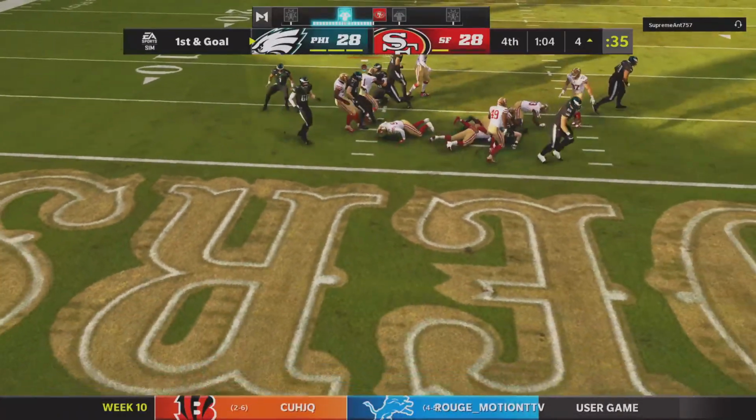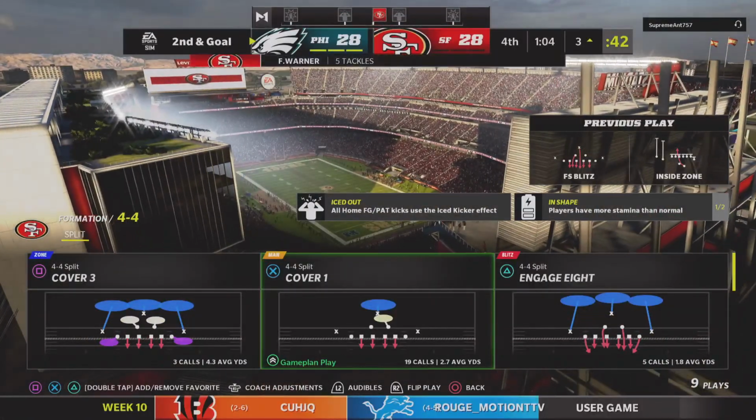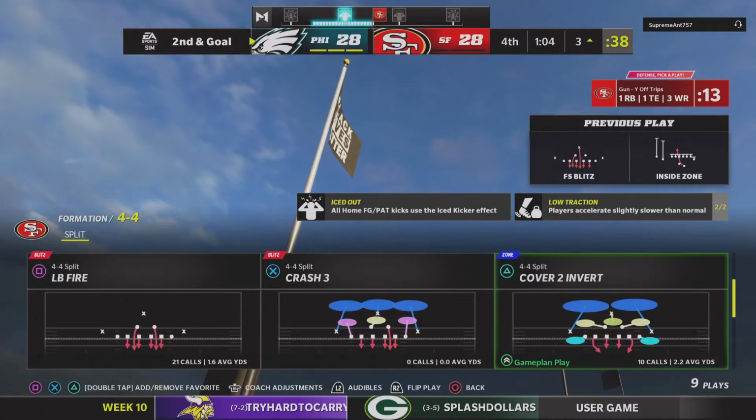Shotgun snap and then the give to Sanders. And now the Niners going to signal for their 3rd and final timeout as it comes with 1:04 left to go in the game. Only a yard on the pickup there. 2nd and goal.